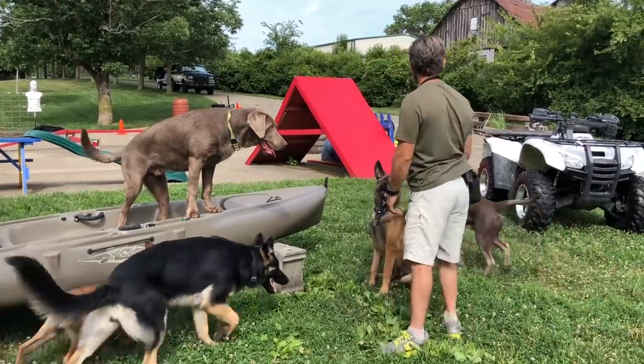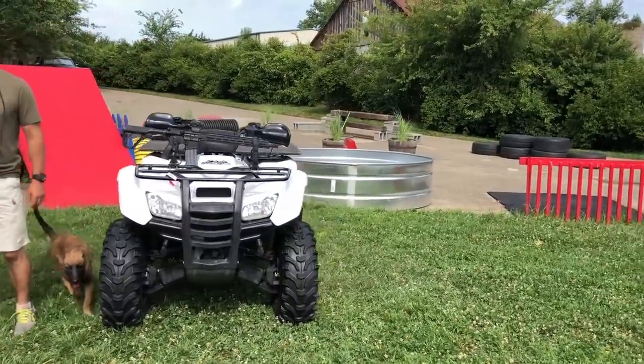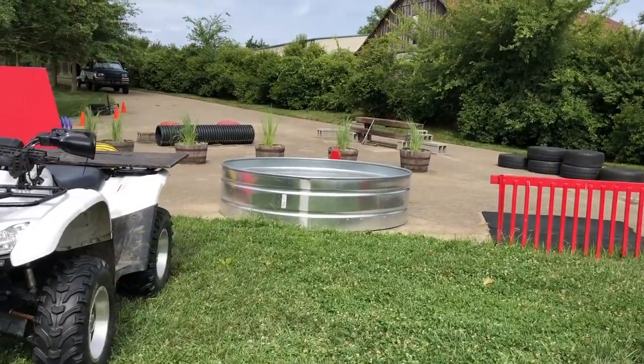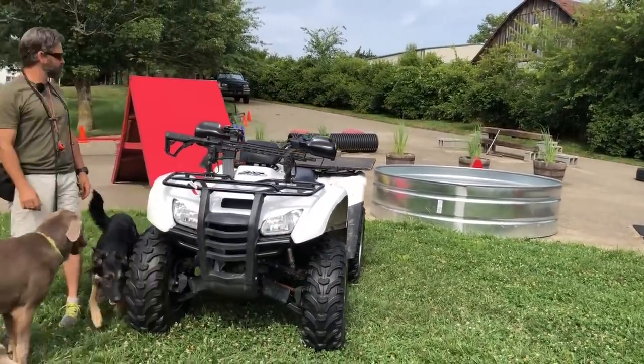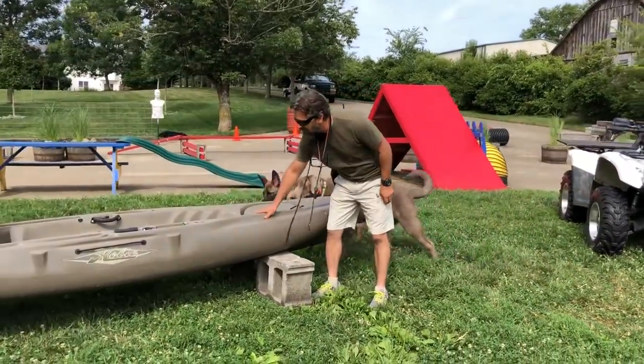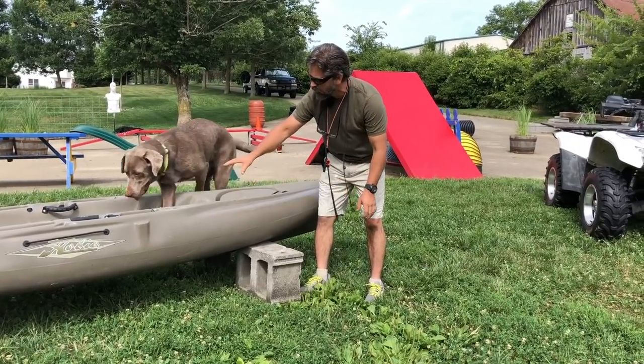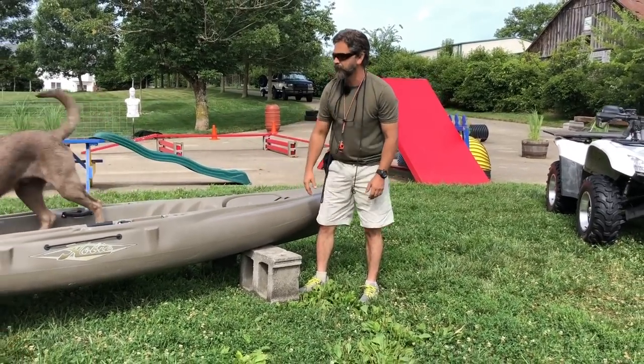And if you want to get real fancy, you can get a pool like I got for my wife and put your kayak in that and get your dog used to being on the water. But to be honest with you, most of the time, if you just start off with your kayak steady and then put it on the ground and rock it for a few days, letting the dogs get in the habit of it, then they'll be good.